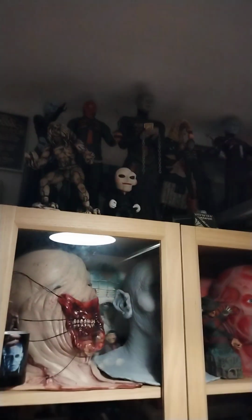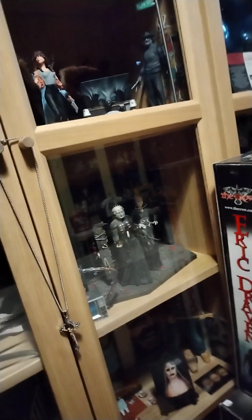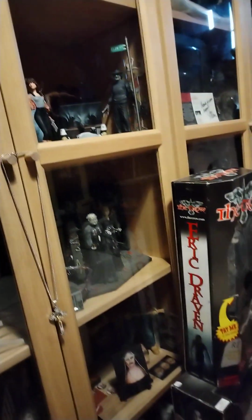And then again, all at the top, you've got different subjects. A lot of Hellraiser, Nightmare on Elm Street, figures and busts. And then again down here, and then you've got Regan from The Exorcist. Again, The Exorcist is probably one of my all-time favourite sort of supernatural horror films. Also connected to spirituality, all that kind of stuff. So it really does take a big interest for me.